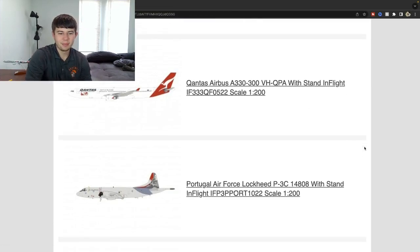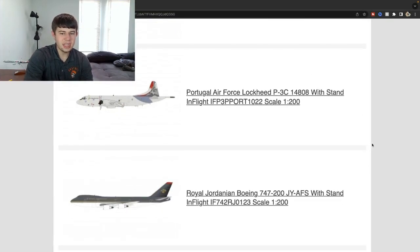Wow. How about that? Following that, we have a Royal Jordanian Boeing 747-200, Juliet Yankee Alpha Foxtrot Sierra. We're really cranking it back with this release. This is a very, very good looking one. I can't believe that they kept those into that livery, which is quite cool because this is obviously their current day livery. Of course, they're now operating the Boeing 787s, but this is a very nice aircraft, and I think that looks really good. So anybody wanting to represent that era, that is a really good aircraft for you, and that is a good looking plane.